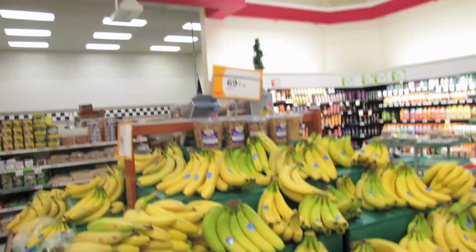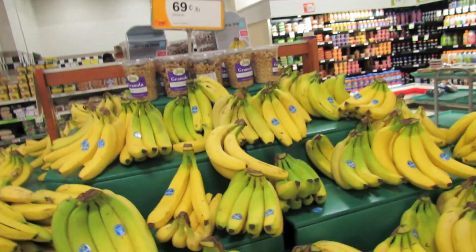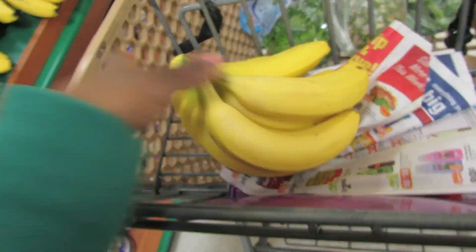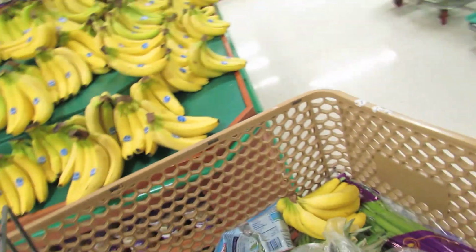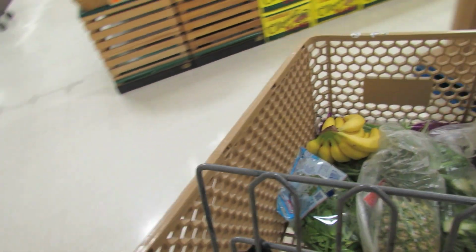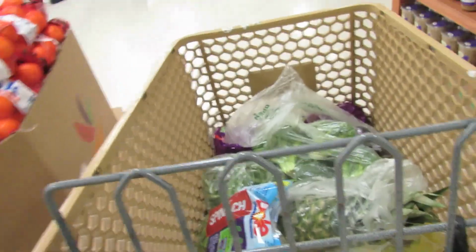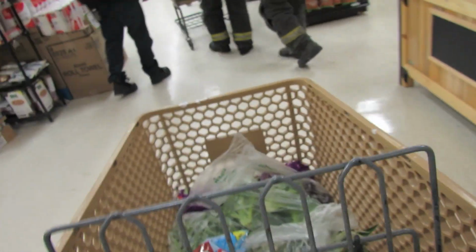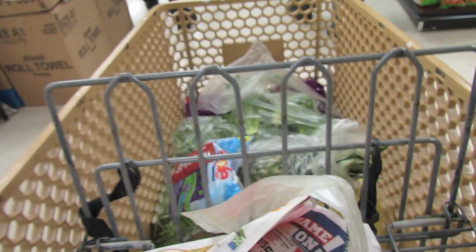Oh yeah, and bananas. Bananas are definitely a staple in my smoothies. When I don't have bananas, my smoothies don't taste as good as they could. Also, I love pears in my smoothie. It's like a necessity for me. Okay, so I think that's it for smoothie stuff. The last thing I need, well, for fruits that is, the last thing I need is still coconut milk.